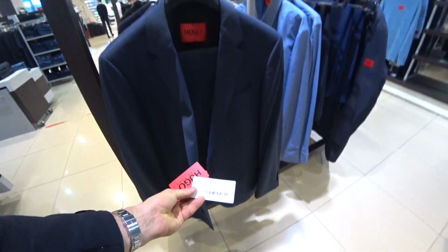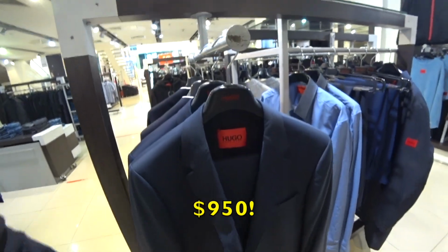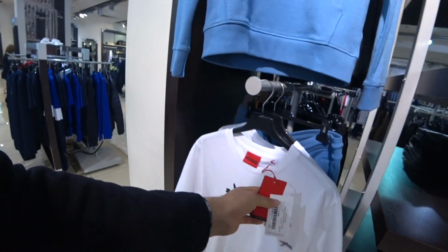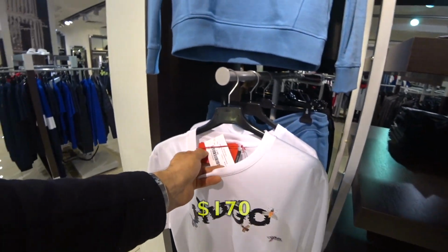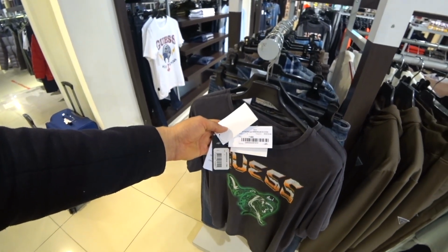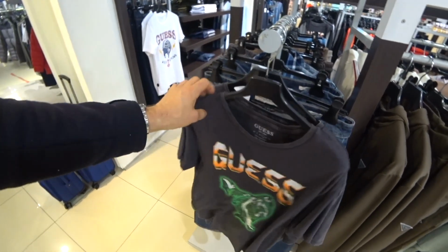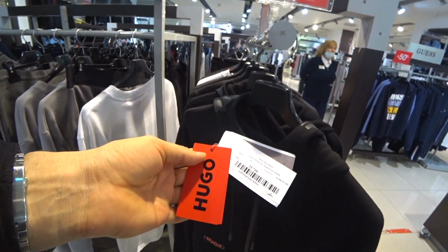Hugo Boss suit, 61,450 rubles. Plain Hugo Boss t-shirt, 11,000 rubles. Golly gosh. Wow, very normal looking Guess t-shirt, 7,800 rubles. Are you having a laugh? So 26,000 rubles for a Hugo Boss hoodie, even with 50% off, is quite expensive.